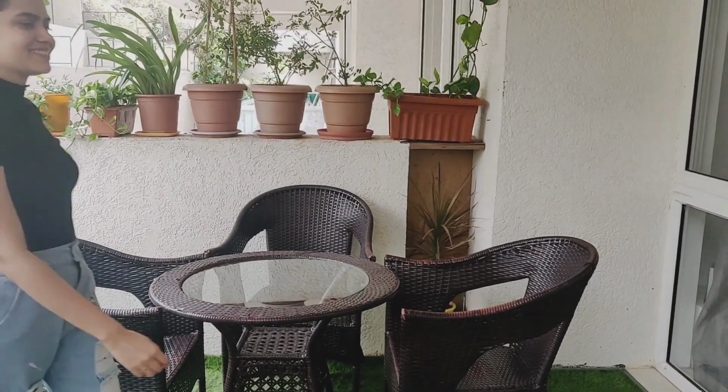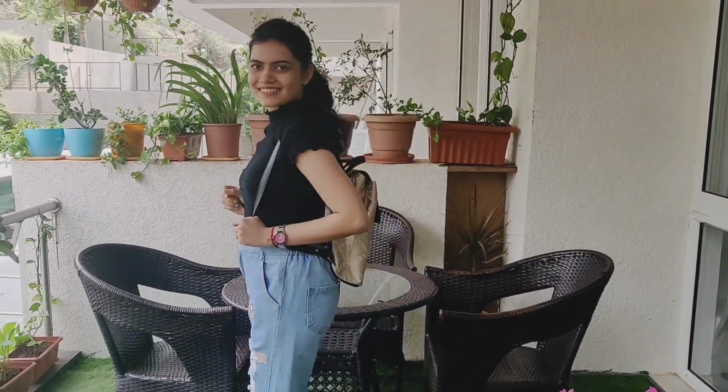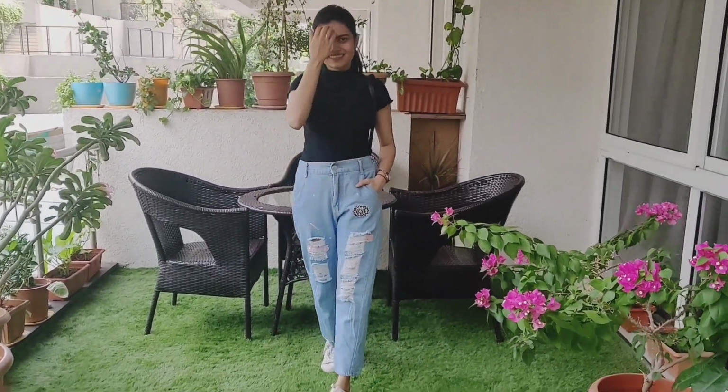Now, you want a comfortable look for college, but it has to be trendy. Pair your black top with any denim jeans and it should be difficult for anyone to take their eyes off you. Wear them with a pair of sneakers and a bag and you're all set for a perfect day in college.